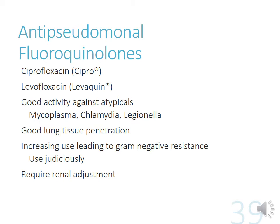So these have good penetration here, but obviously used judiciously, because rate of resistance is getting more and more as we go along, because they are very, very broad spectrum. And again, these are also going to require renal adjustment.